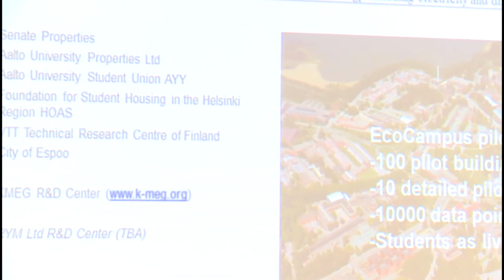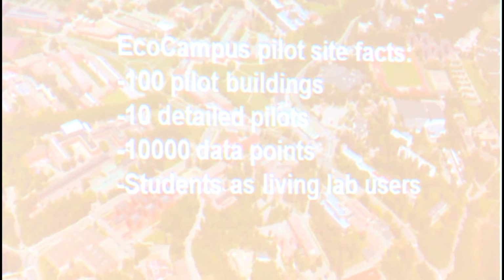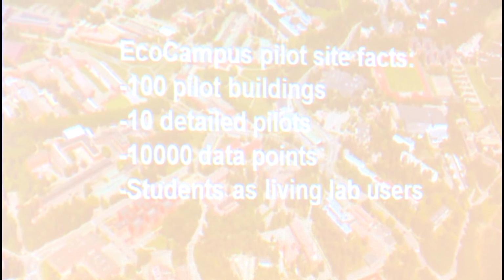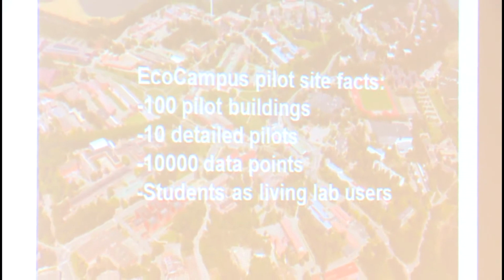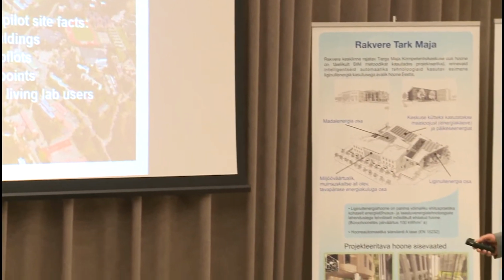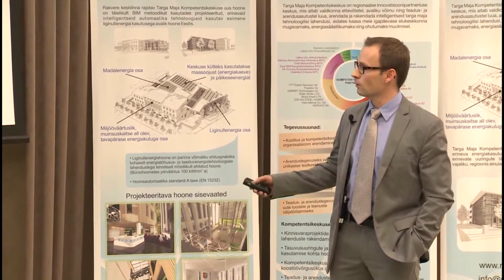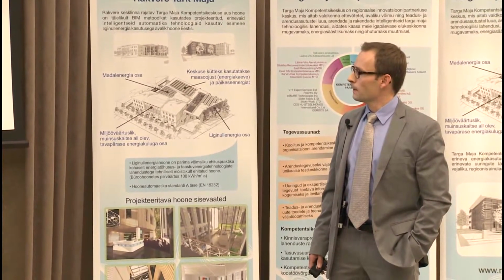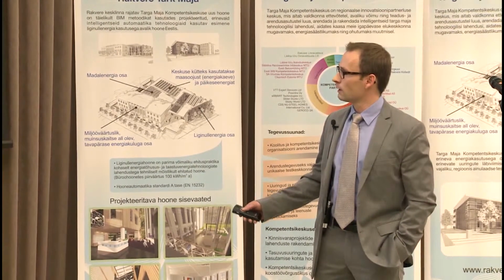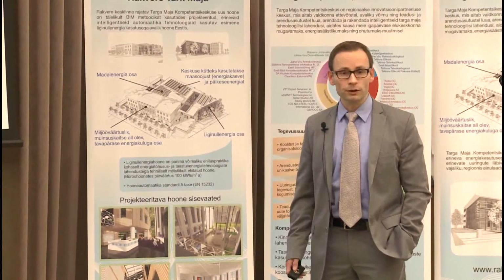And then here you can see the area that's included in this project. So there are 100 pilot buildings included as a high-level pilot in this project. And then there are 10 selected detailed pilot buildings for detailed level piloting activities. And at the moment we have collected a little bit over 10,000 data points from this campus area. Also we use this as a living lab for users, and there are a lot of active students that are also involved in this project.